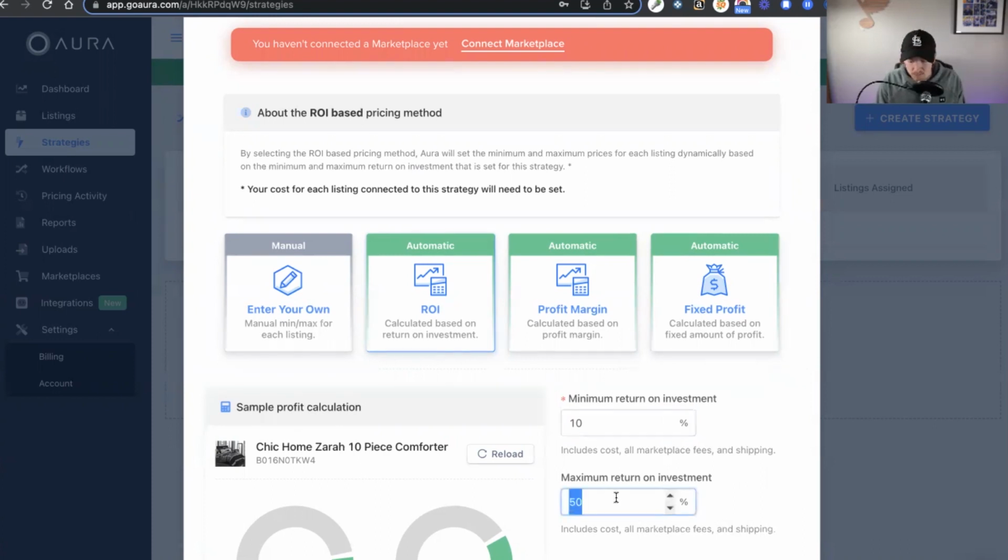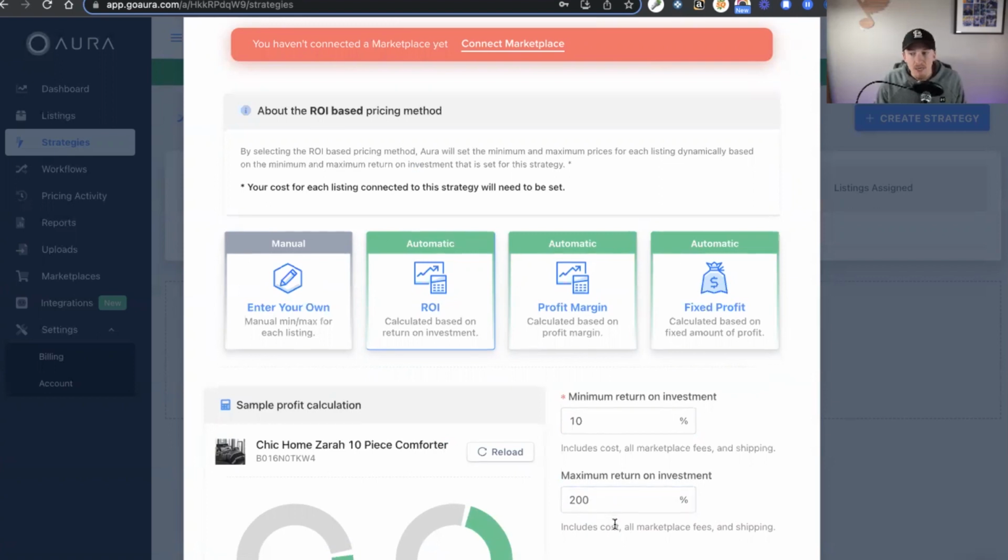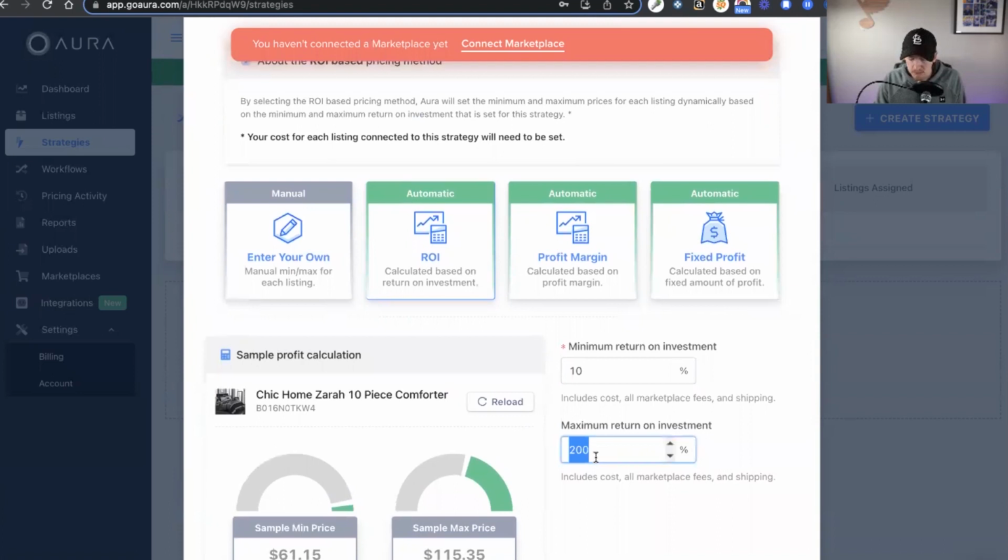Additionally, if you put a maximum of 200%, but let's say there are items out there that you're buying for $1 and you can sell and make $4 profit, well, then you're making a big mistake by having a maximum ROI of this amount. Now you could say, well, why don't I just make it a really ridiculous amount and say 1,000%? Well, then you're going to get high pricing errors. You're going to get a bunch of issues.